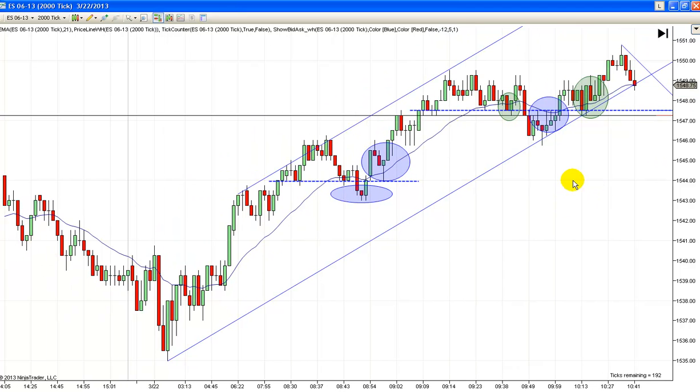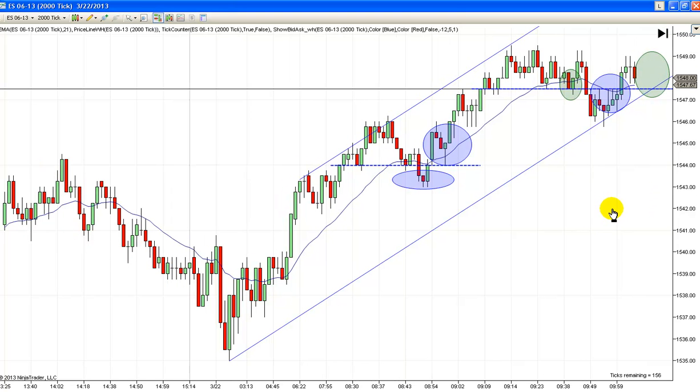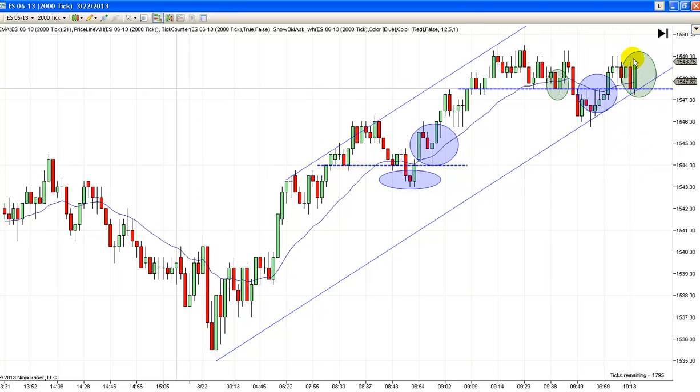But when you're looking at it like that right there, you see us bouncing off the line. It's coming back. It hits the line one more time, and look at that. It turns up. There's still a lot of overlap, but guess what? There's a failed second entry short right there. It's kind of a trap, and those traps almost always work.